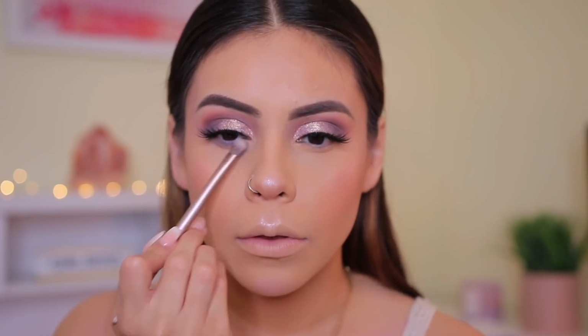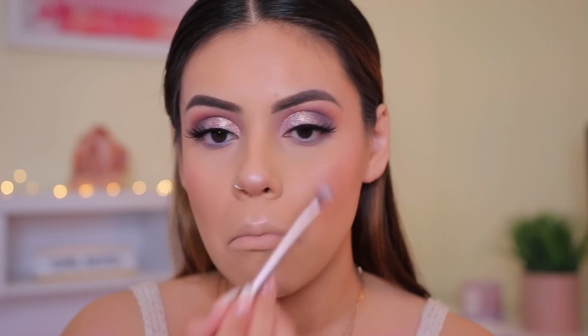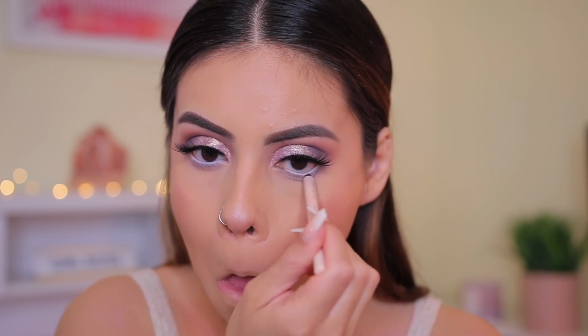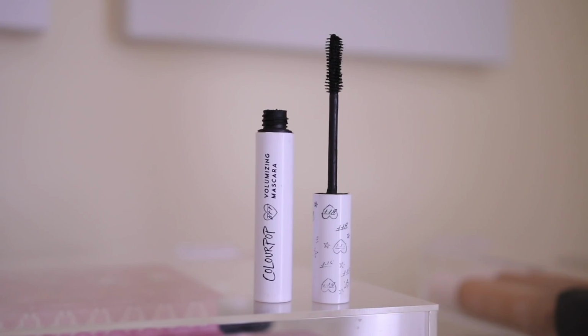Going back into the eyes, I'm going to take my Norvina palette and I'm going to pick up that Soul shade once again. And I'm going to just run that on the lower lashes. I'm going to use this Essence Extreme Lasting Easy Glide eye pencil, and this one is in the shade Silky Nude, just for a little pop of nude on that waterline. I think that's going to really bring everything together. And then I'm going to coat my lower lashes with the Colourpop BFF Volumizing Mascara.